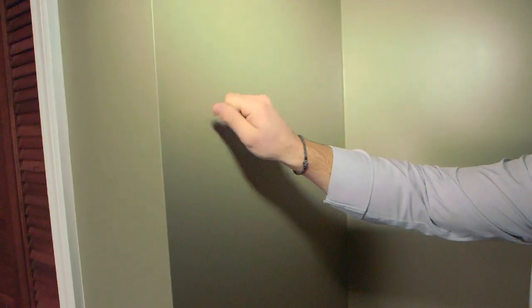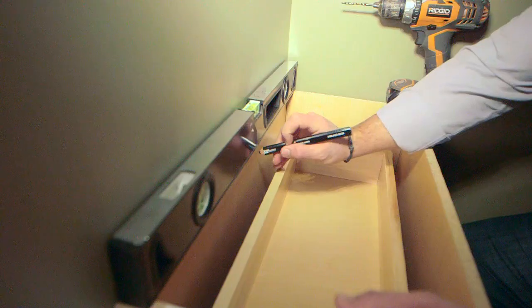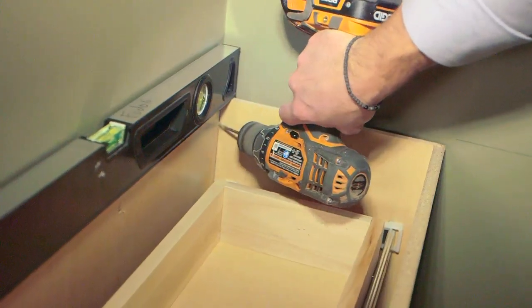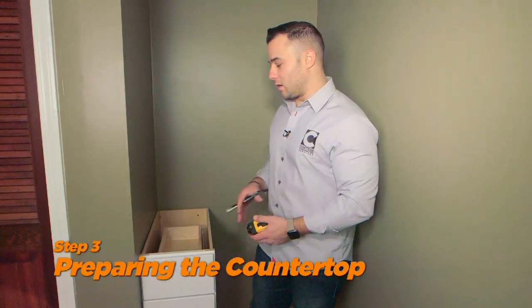It's time to secure the cabinet to the wall. The first thing we're going to do is locate the studs. We do that by knocking on the wall until you hear a little bit different of a sound, then you know that's where the stud is. We're going to mark that and then level the cabinet. Then we're going to drill some pilot holes in the cabinet so that we don't damage it while we're screwing it into the wall. Now we've got the cabinet secured to the wall.